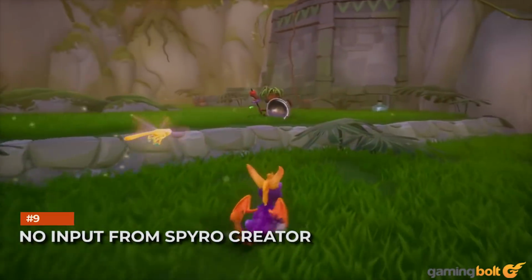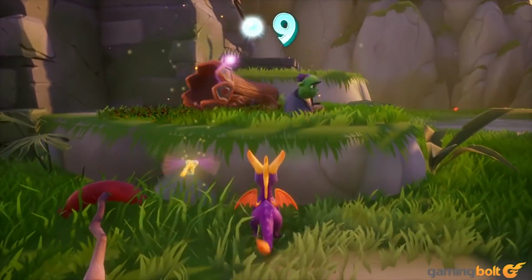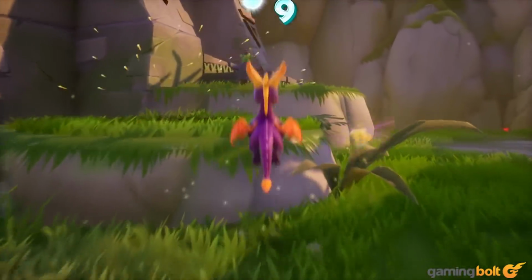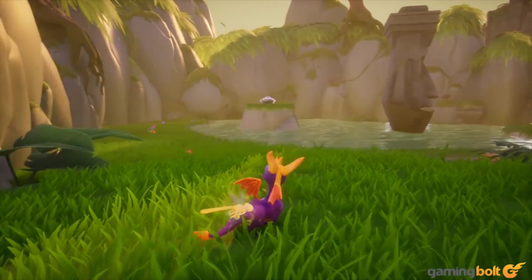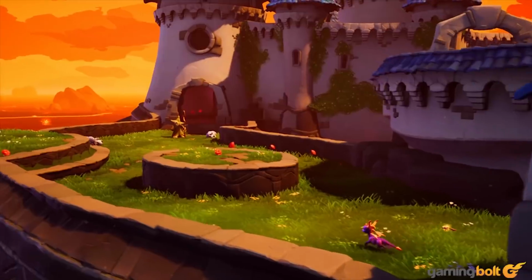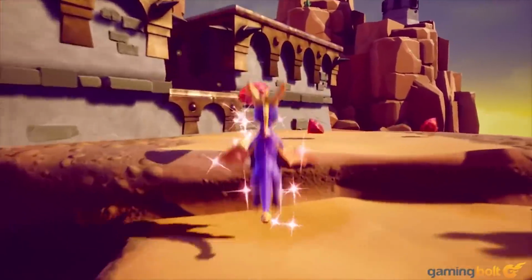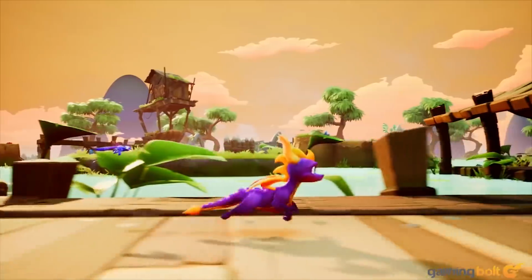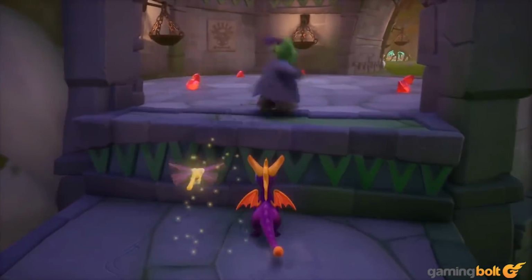No input from Spyro creator. When we say creator, we don't mean Insomniac. No, we're referring to the person responsible for the actual visual look of Spyro the character. Apparently, Charles Zimmerman, who made the character art for the titular dragon, was not consulted or contacted by Activision or Toys for Bob for the upcoming remakes. Though he's upset about that, judging by what he has to say, he still is excited to see the games in glorious HD.